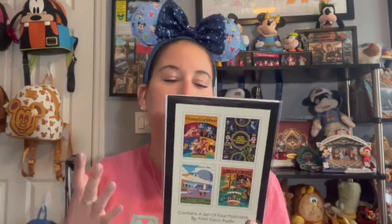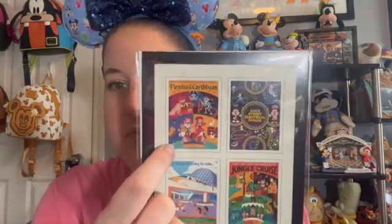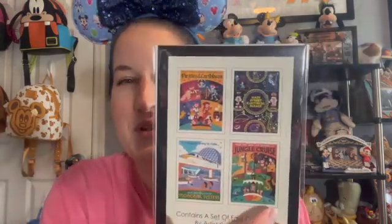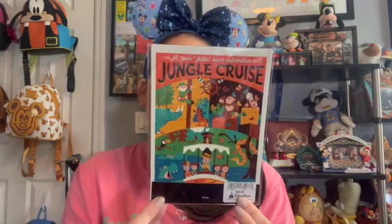And I really love two of them in particular, one being the Pirates of the Caribbean one and the monorail one. I'm such a monorail fan. We also have Jungle Cruise and the Main Street Electrical Parade. There's nothing bad in this. I love these pictures so much. I have quite a few of them from over the years, but this was the 2025 set, and they only had a couple left, so I was glad that I got one. I had picked one up for my sister, and I'm really glad that I got one for me.